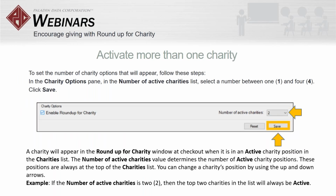Now, if you want to activate more than one charity, you have to set the number of charity options that will appear. How you do that is in the Charity Options pane, in the number of active charities list, select a number between 1 and 4. You can have up to 4, but no more. We just didn't have any more space on that little pop-up window that pops up. But hopefully that's enough for you. Now you can select the number of active charities that you have and click Save.